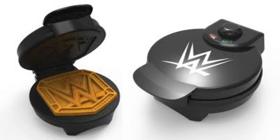Doesn't matter if you're talking about the Universal or WWE Championship, SmackDown Live Women's, Raw Women's. That center plate is always the same. And this will make waffles in the shape of that. How awesome is that? I really think this is cool.